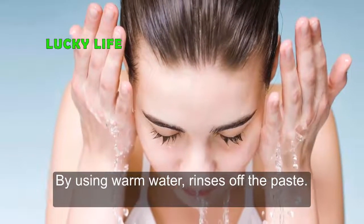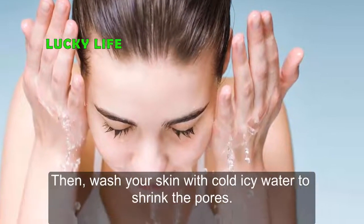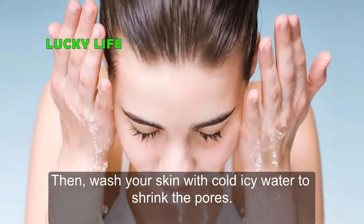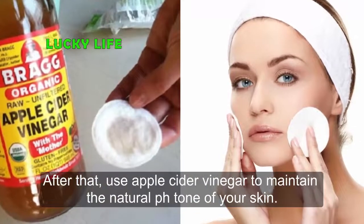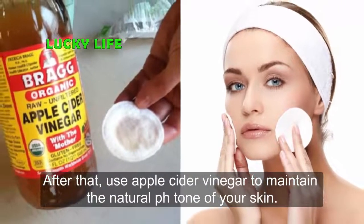By using warm water, rinse off the paste. Then, wash your skin with cold icy water to shrink the pores. After that, use apple cider vinegar to maintain the natural pH tone of your skin.